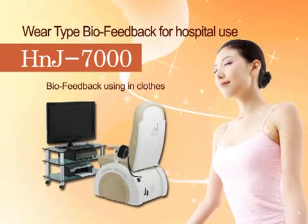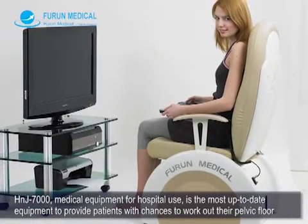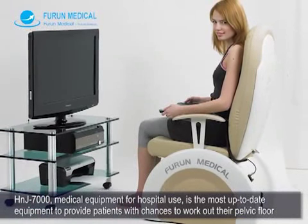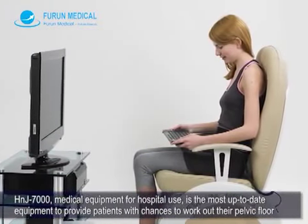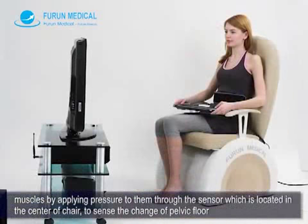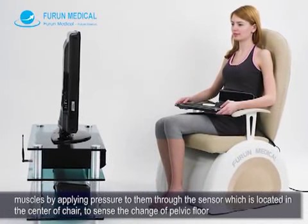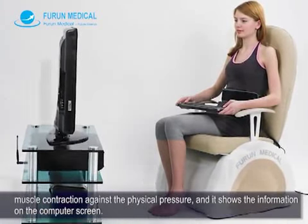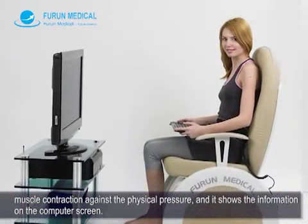HnJ500. HnJ500 medical equipment for hospital use is the most up-to-date equipment to provide patients with chances to work out their pelvic floor muscles by adopting pressure to them through the sensor, which is located in the center of the chair, to sense the change of pelvic floor muscle contraction against the physical pressure, and it shows the information on the computer screen.